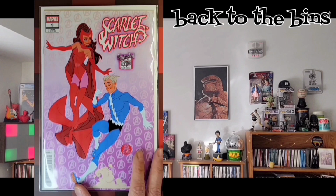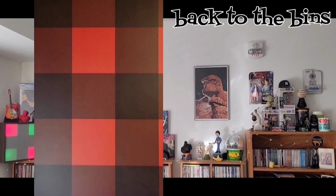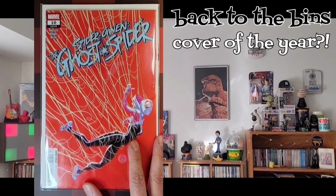Come on. We got a brother and sister team up here on the cover. It's so good. I would watch a Scarlet Witch cartoon just if she looked like that. I love it. So good. Oh, yeah. Here we go. One of my favorites. Definitely a contender for cover of the year right here. Oh, man. Mark Brooks on fire.